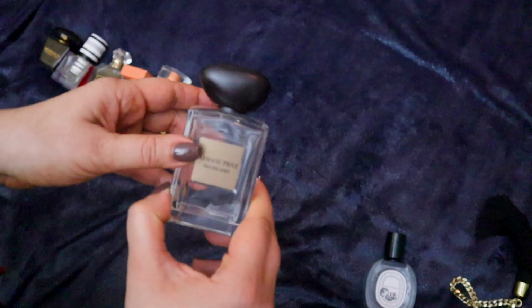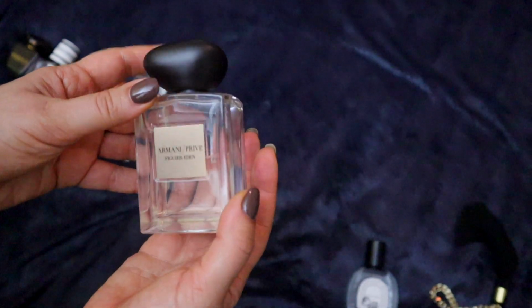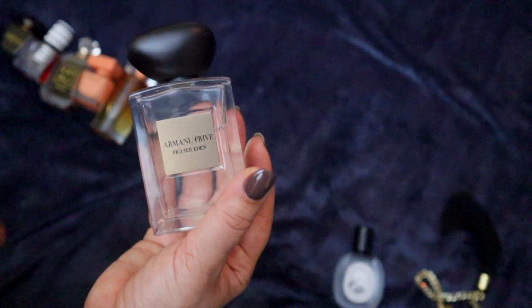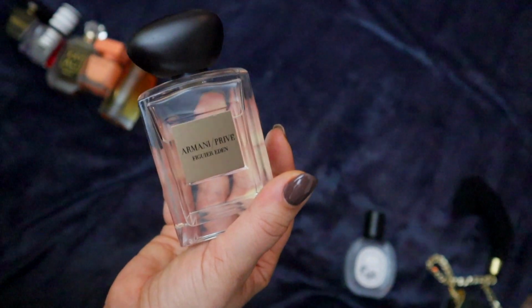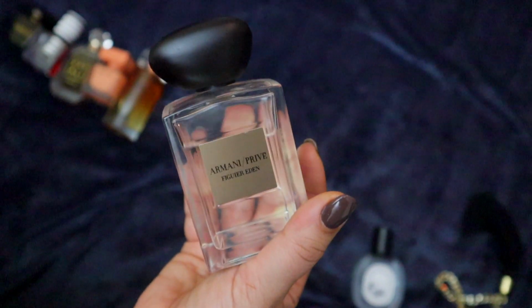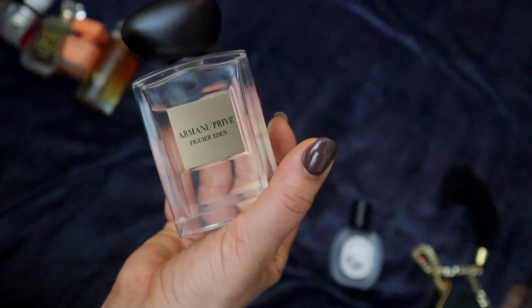So here we have another fig fragrance. This is Armani Privé, Figuier Eden, and this is a little bit different take on fig. It has some green tea in it. It has some grass. So it's a very green scent, very pleasant for spring and summer. So this is obviously staying with me.